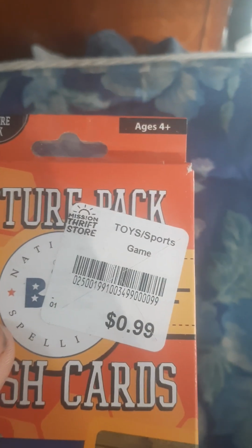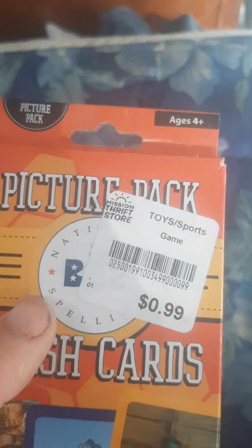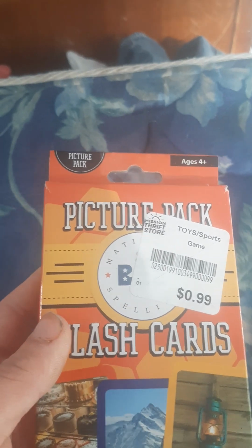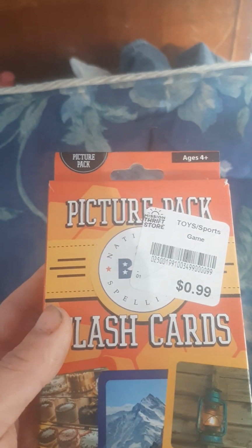Then the next thing I got was those toys, sports game. But they are a picture pack, and they're flashcards with pictures.